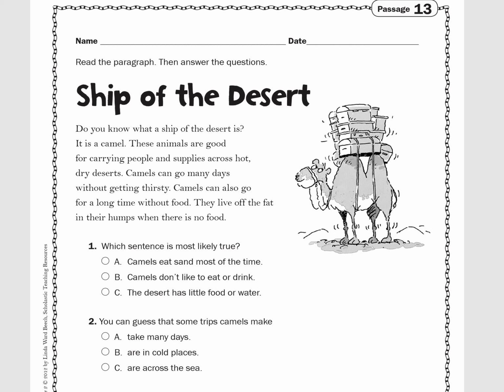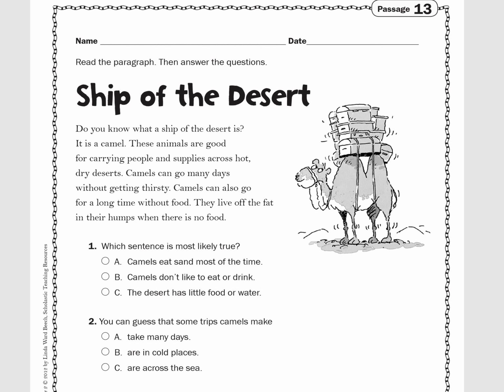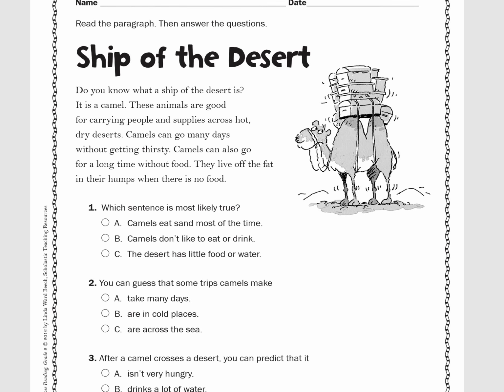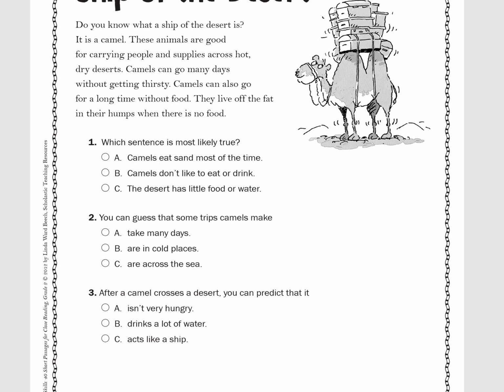So basically, I'll show you where their humps are. It's right here. Okay, so these are the places that they store their food and their water, and then they can go along many days without having so much. So they're pretty tough animals. So here we go. Your questions for you to take a look, and hopefully you're able to answer them and understood the passage fairly well. All right, so here are the passage again and then the questions. Okay, in 5 seconds I will scroll down to my next one.